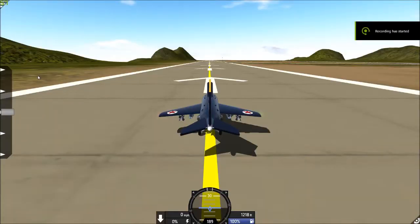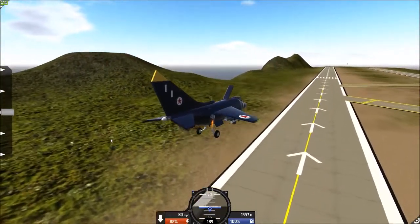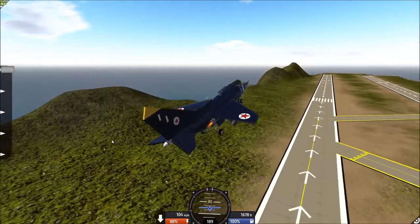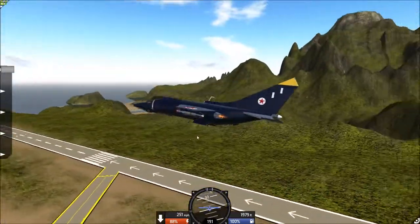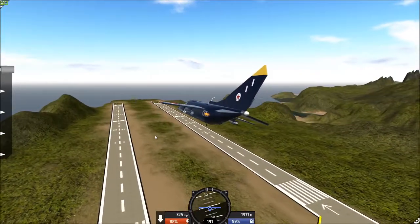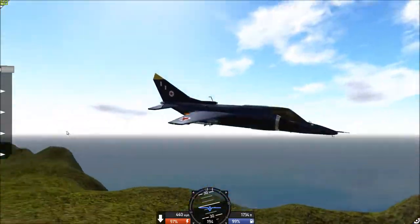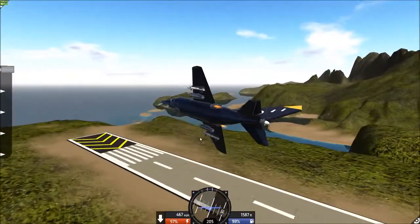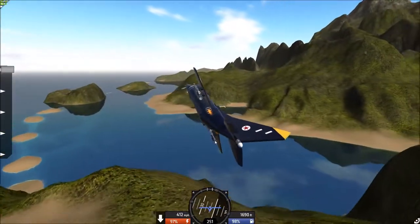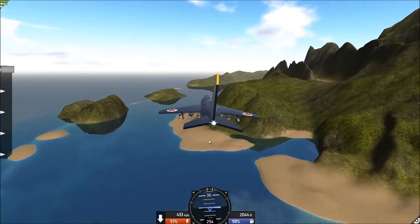Alright, let's try again. None of this hovering gently rubbish. Let's just go straight up in the air. Point the thrusters forwards. Get the gear up. There we go. Easy. How to fly a VTOL aircraft. So take off. Easy. Let's fly somewhere else. Let's fly to another airfield and try to land vertically.